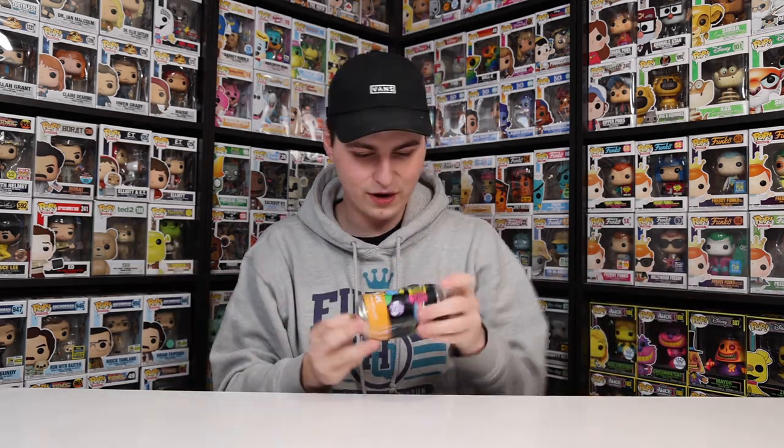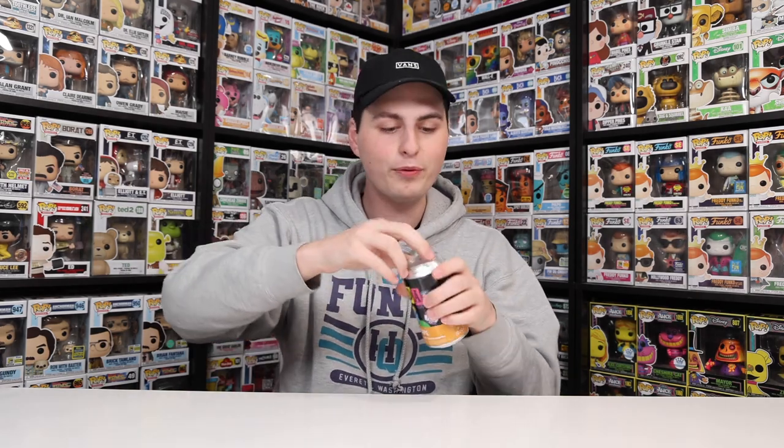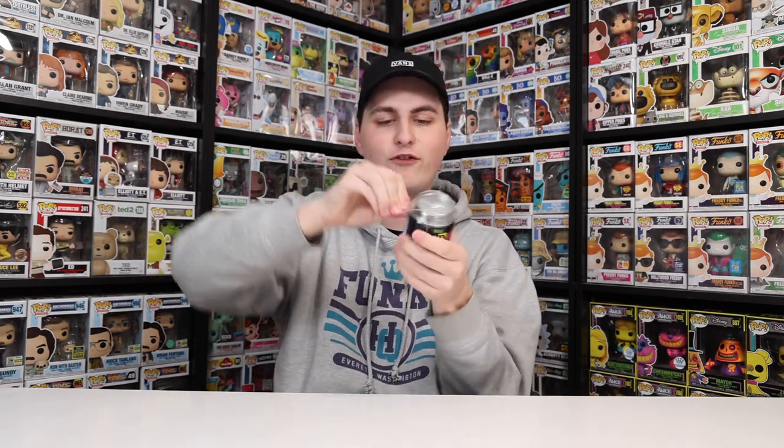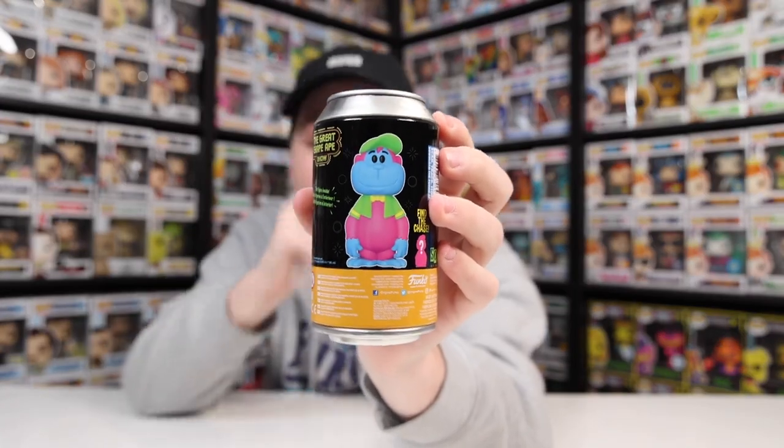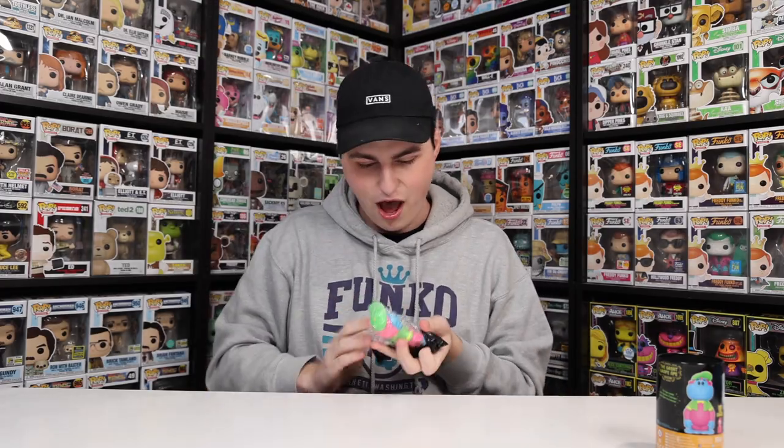Alrighty, so now let's get into these Blacklight sodas, and I think we're gonna alternate back and forth to make it kind of interesting. So with that being said, let's start with this Grape Ape here, and I'm really hoping I do get that Chase. If you guys want to see, before I open it up, these are the normal colors, and I believe it's just a different colored Blacklight figure, so if it's the Chase one, it doesn't look like this. Alrighty, so here we go. I'm not gonna look in the bottom, and let's find out.